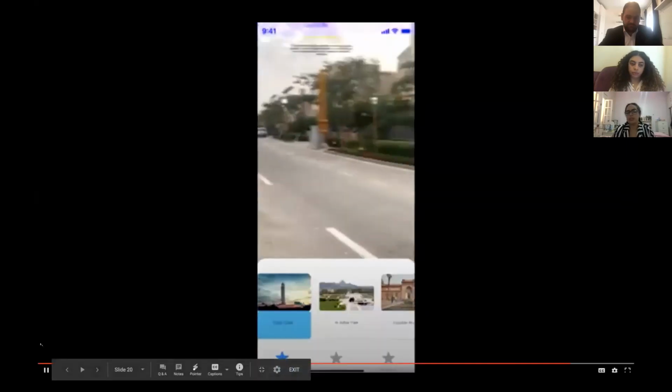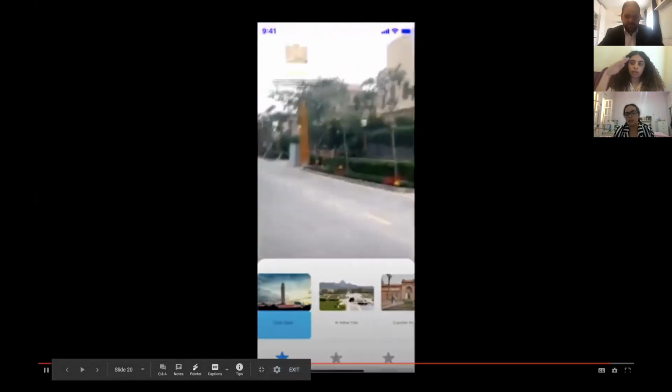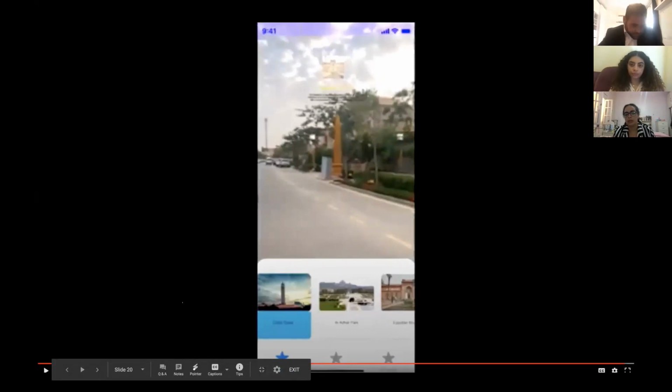The voiceover is not clear. However, you can hear a very small voiceover in the background. This is the text speed that we were talking about.